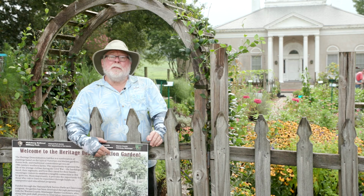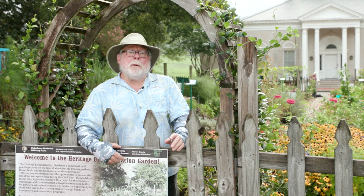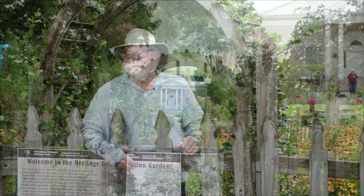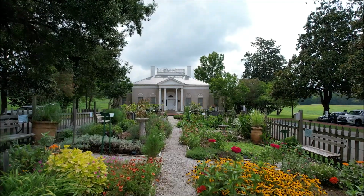Today's Southern Gardening is visiting the Heritage Demonstration Garden in the Vicksburg National Military Park, and it's based on the typical Victorian-era kitchen gardens of the mid-19th century. The Heritage Demonstration Garden is a wonderful opportunity to get a glimpse into gardening of that era.